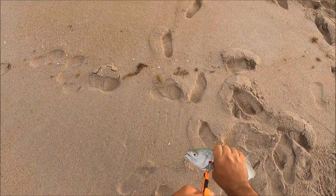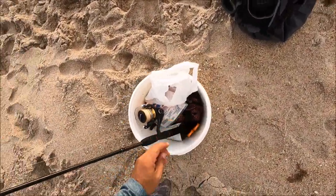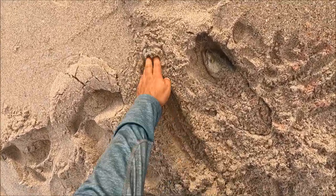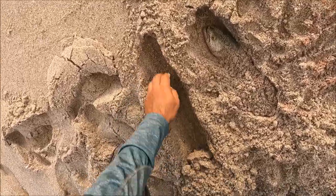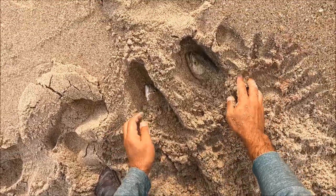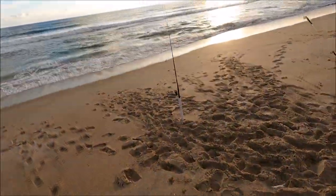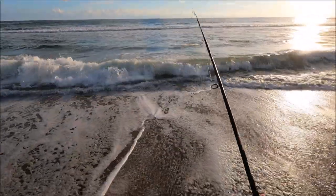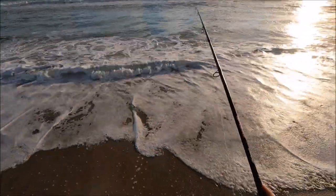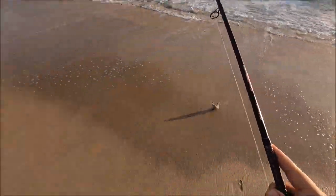Bleed him out. Here we go. And put him in the sand next to his brother. All right. Nice and cool. All right. There you go, baby. Look at that mullet, guys. Look at that mullet. Come to papa, baby. Come to papa. Oh yeah, they fight so good, guys. What a fun fish to catch.